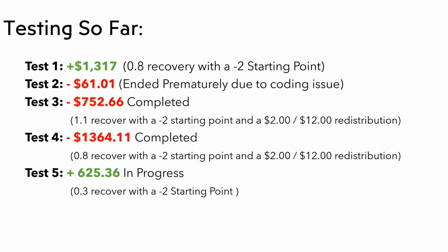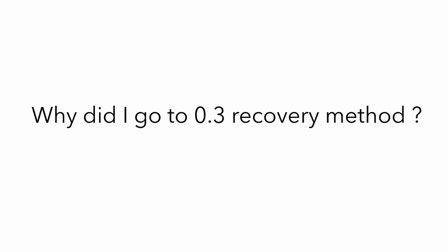Now, I've still gone with a -2 starting point, which means I need to have at least lost 2 units before I start the recovery. So why did I go with a 0.3 recovery method? The reason I did this was 0.8 was very slow and was not recovering in the short winning runs that occurred. So the losses just were not being able to be recovered back within that time, and it needed a fairly long losing run to get that recovery. So I've gone 0.3, which means after a couple of wins, it will very quickly recover the amount.